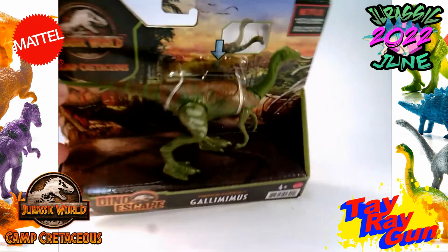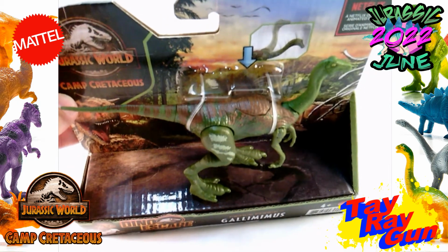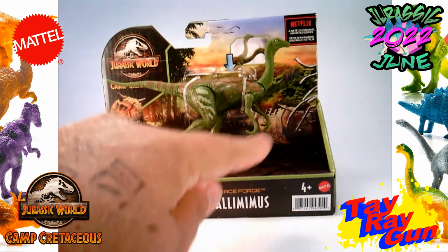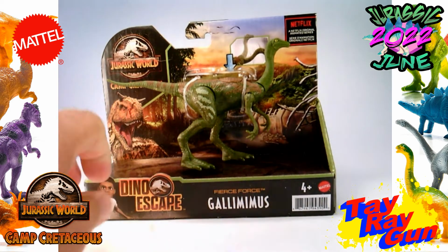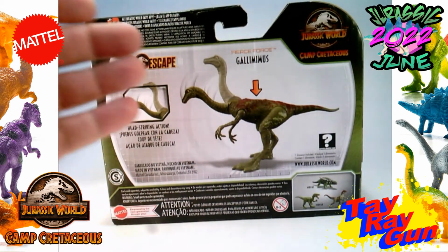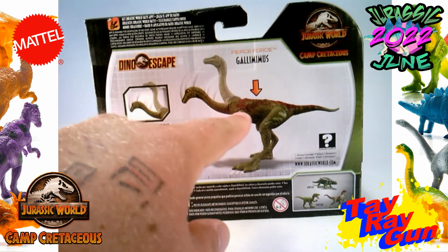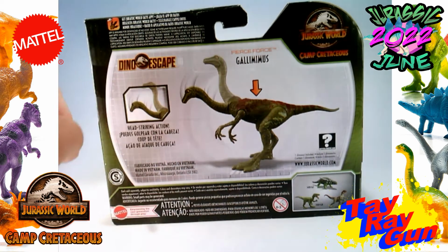Now with this, we get a little bit of ground. This is an open package, so we've got a little bit of ground for the Gallimimus to run on, and some broken paddock stuff back there, which is really cool. On the back, we see that we have Fierce Force Gallimimus. It just reinstates that there's an action lever on there that makes the head bop up and down. It says head striking action.